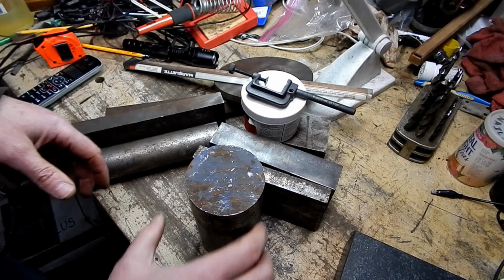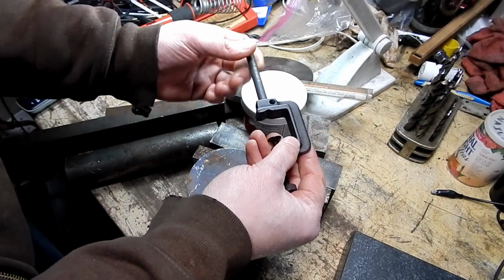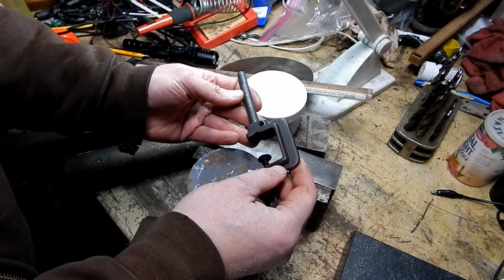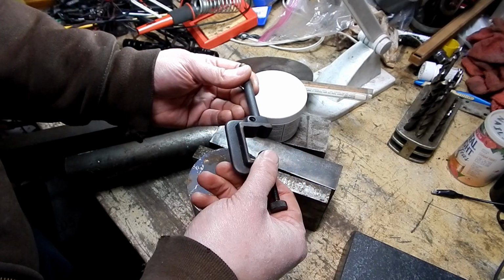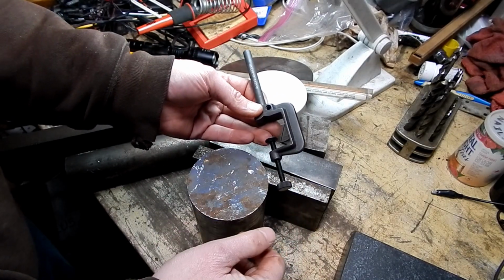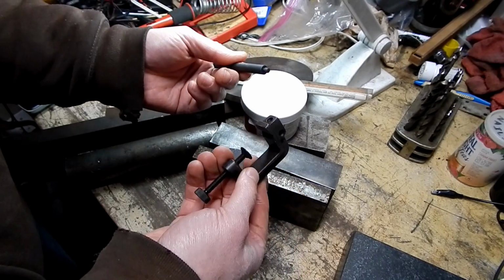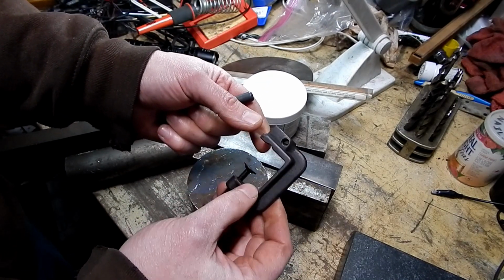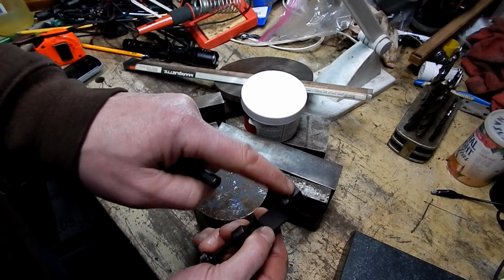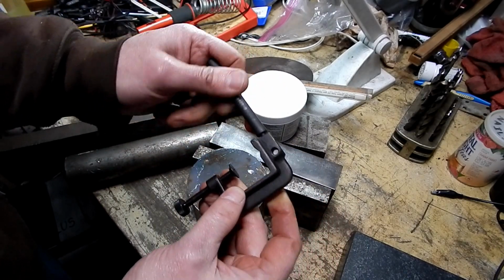So anyways, what we got here is a little indicator post clamp. This one, interestingly enough, says Miller SP 5425-B. Not sure exactly what the deal is with that. I don't think it has anything to do with the welding company, but I just figured it was a good little indicator post. What's kind of neat about this clamp that I don't think some of my other ones have is it's got mounting holes on the top, both sides, and the front. So you can unscrew this post and reposition it depending on what your need is. I thought that was kind of neat.